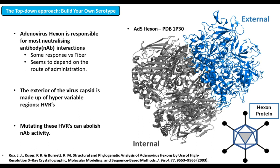So that blue section of the hexon protein is exposed to the external environment, so you would expect our immune system to raise a response against that. However, that gray section is hidden from the immune system when it's an intact virus. However, once it goes into a cell, it's still a foreign protein, but then it gets spliced up and expressed on MHC and everything else. So we're still seeing expression of viral antigens from the cell surface, even though the virus itself is cloaked.